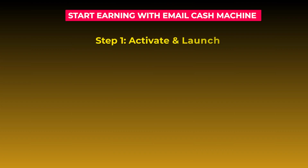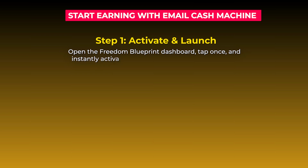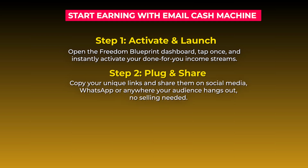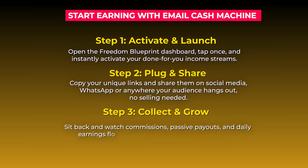Have a look. Step 1. Activate and launch. Open the Freedom Blueprint dashboard. Tap once and instantly activate your done-for-you income streams. Step 2. Plug and share. Copy your unique links and share them on social media, WhatsApp, or anywhere your audience hangs out. No selling needed. Step 3. Collect and grow. Sit back and watch commissions, passive payouts, and daily earnings flow in. Everything runs 24/7 on autopilot.